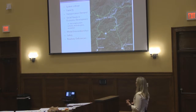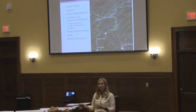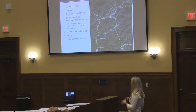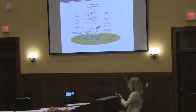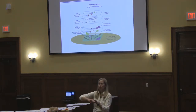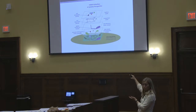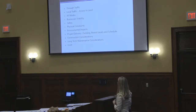There's social needs, economic development. What is your long-term land use plan for the corridor? Relationships between transit, truck, bike, ped, all these intermodal relationships. Safety and your roadway deficiencies. The roadway deficiencies and safety are tied closely together. And those all layer together to form a framework for a systematic approach. So at the top you have your land use. What's the plan for the area? Do you have the transportation system to support that? What are your resources? How do you get over waterways? Do you need a bridge? And then cultural resources, and those all interact together, and that goes into setting that framework.